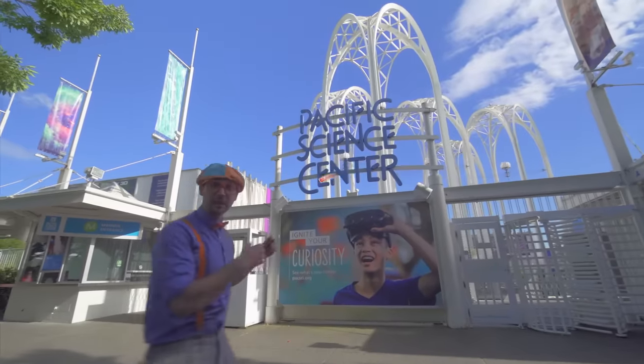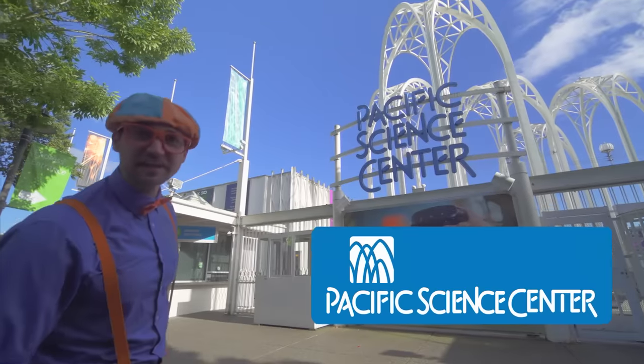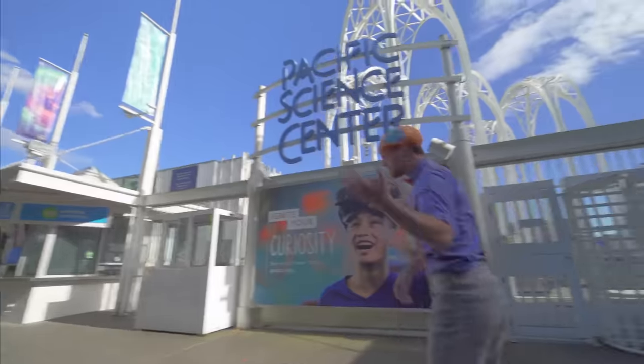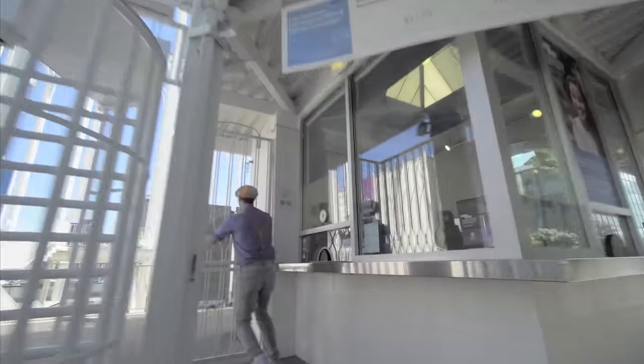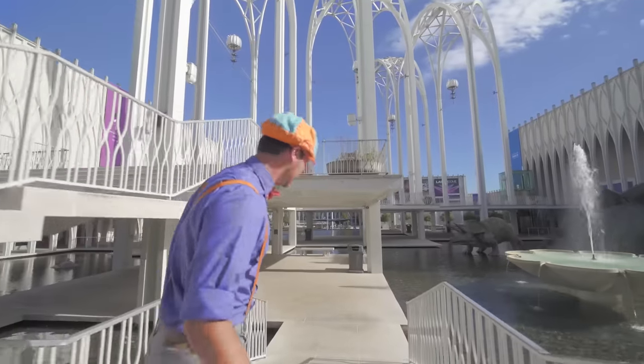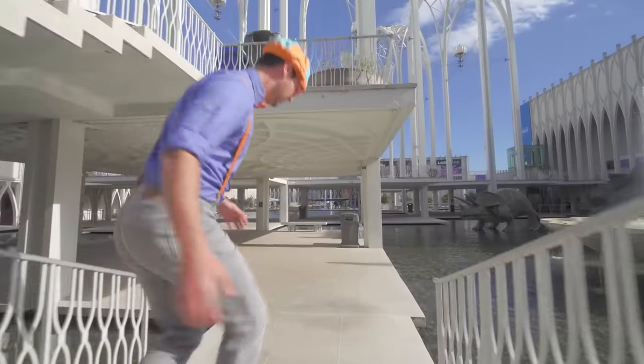Hey, it's me, Blippi. And today we're at the Pacific Science Center in Seattle, Washington. This is gonna be so much fun, come on. Whoa. Look at this place. This place is awesome.